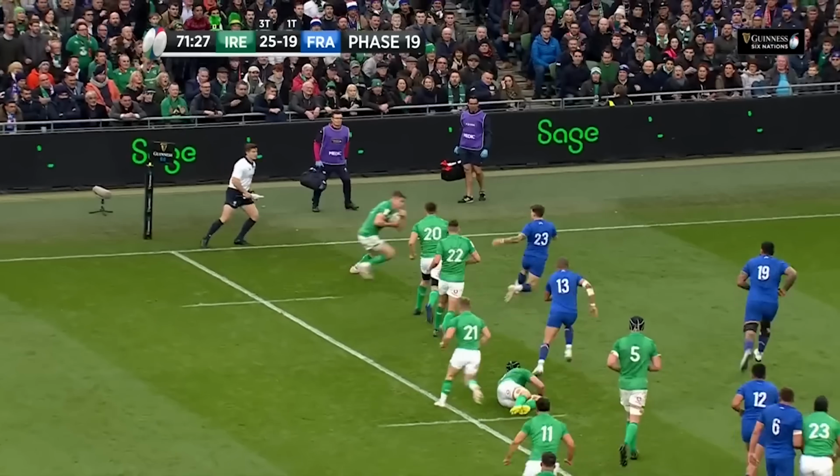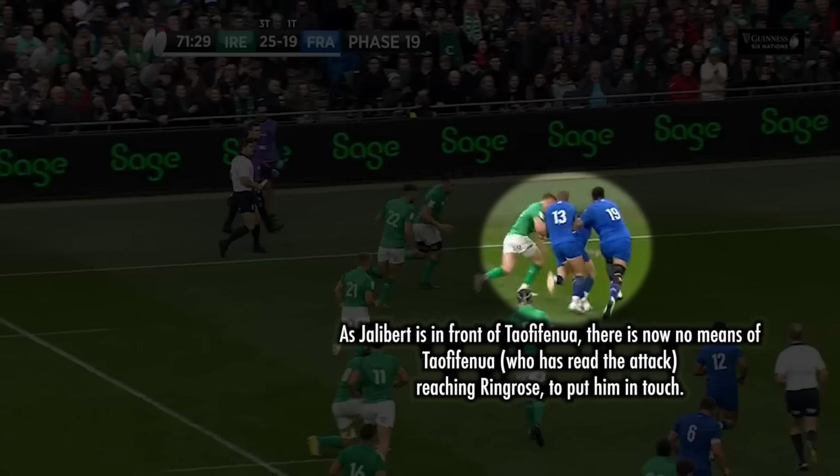Ringrose hands Jalibert off with the big don't argue and like a genius pushes him into Taofifenua, which leaves literally no defenders available for a try-saving tackle.